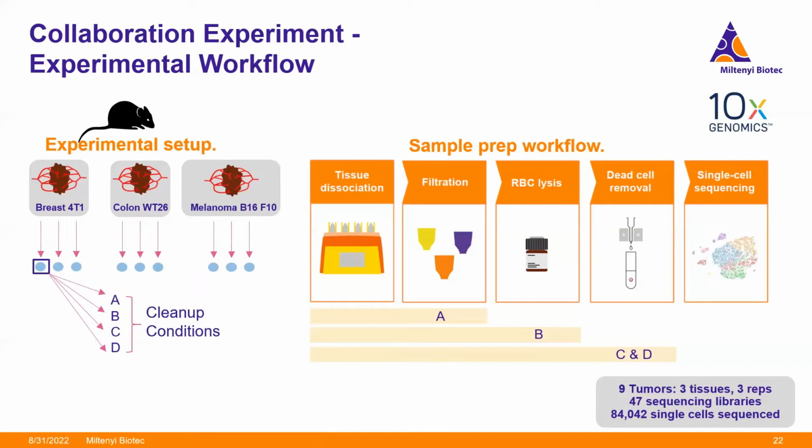Condition A here is just the cleanup step with the filters. So this was using a 70 micron SmartStrainer. And condition B is adding the red blood cell lysis step. Condition C adds the dead cell removal step. And because tumors have a lot of dead and dying cells, and in some cases we actually find that a single round of the dead cell removal kit was not enough to yield the desired viability, we added a second round of dead cell removal that we're calling condition D here.